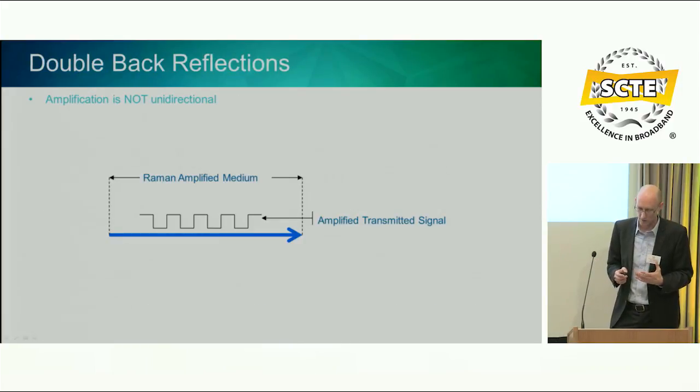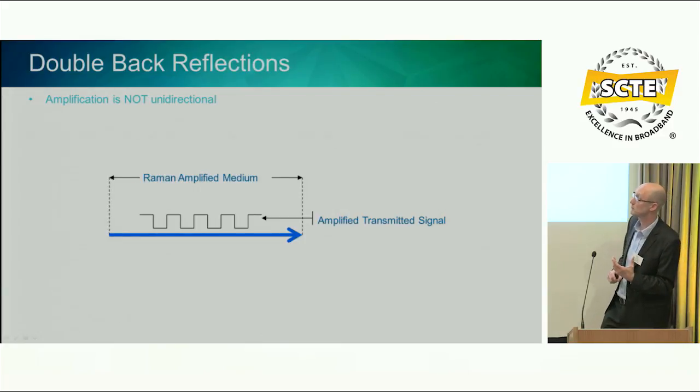So we've talked about the loss of the fiber, the loss of the connectors, the position of the connectors. There's one other problem that we have from connectors, and that's the reflection from them. So the loss is going to reduce my Raman gain. But if I've got a connection with quite a bad reflection, then that's going to cause some problem as well. What happens is, if I have a connector, the light hits it, and some of it is then reflected back.